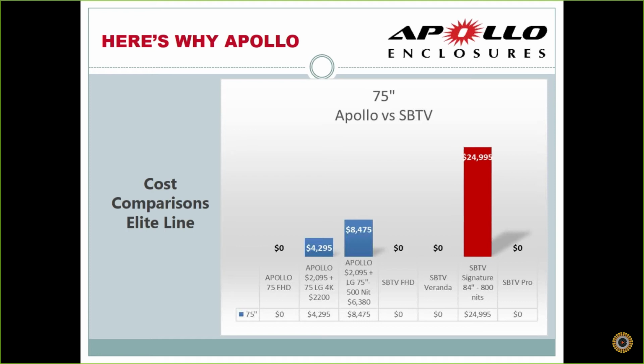Our enclosure is $20.95. I found an LG 4K for $2,200. So you have a $42.95, and even if you wanted to do a 500 nit LG 75 for $63.80, you're still at $8,500 versus $25,000 for an 84-inch. You can put multiples of 75 in any location compared to 184. That makes the least sense for anybody to do.